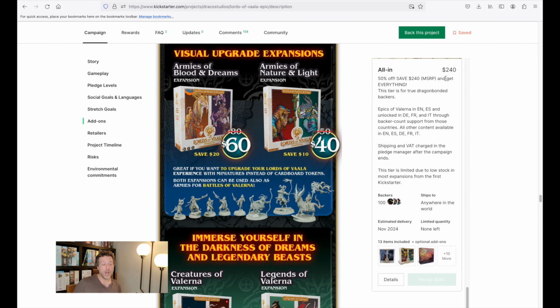If you were to have pledged the all-in with shipping, it would have been $269. So you would be paying $130 more for the all-in than if you had pledged that when it was available. But this is probably your only chance to do this. I don't think this is the kind of game that's going to go to retail, certainly with all of its components and miniatures and expansions and deluxe upgrades and things like that. So I wanted to let you know that you could still do an all-in. It's just going to be significantly more expensive than pledging for the all-in originally was.